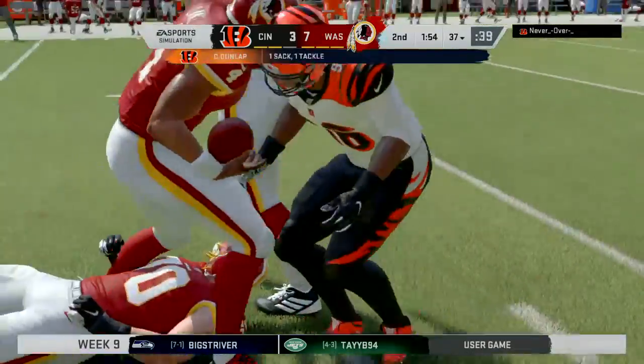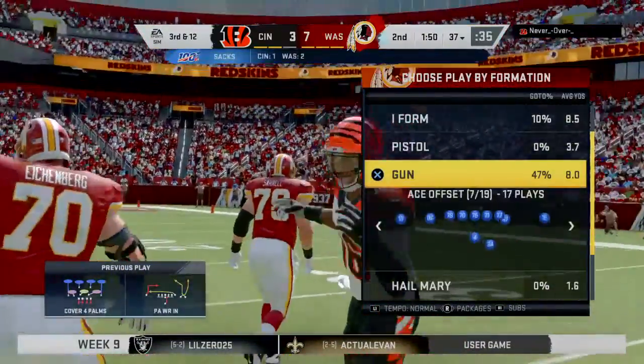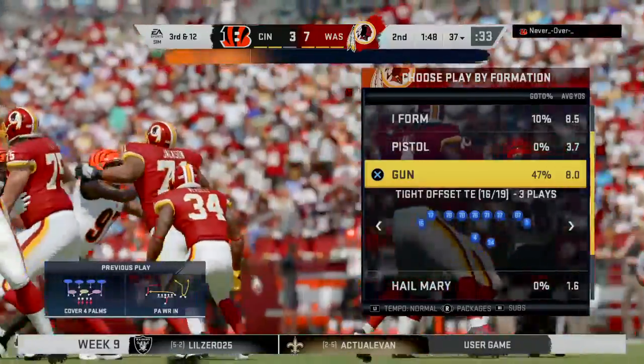Nowhere to escape, and he goes down. Carlos Dunlap, he's the one to get him, and that is sack number 7 for him on the year.